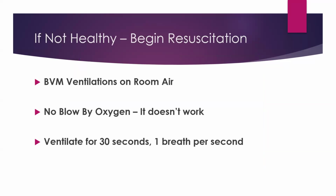Well, if they're not healthy, so if we have that moderately depressed kid, APGAR 4 to 6, then we're going to start BVM ventilations on room air. Do not give them blow-by oxygen. Number one, it doesn't work. And number two, we can cause more harm to the baby. Baby has never breathed our atmosphere before. Baby was plugged in via an umbilical cord to the placenta. Baby got all of their oxygen through mom. So we don't need to give them 100% O2 because our atmosphere is 21% O2. It can actually cause some issues down the road.